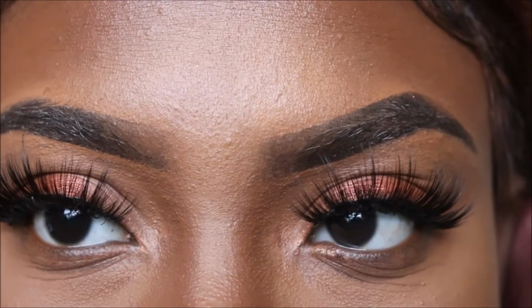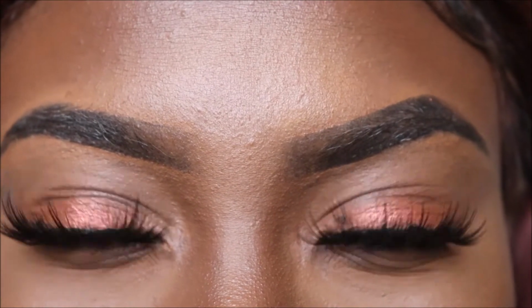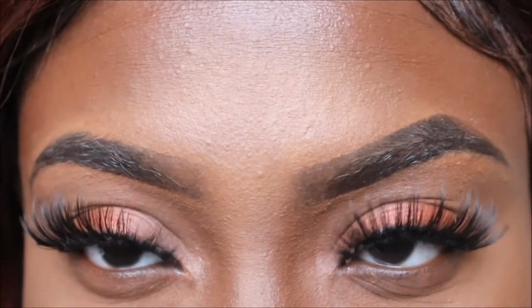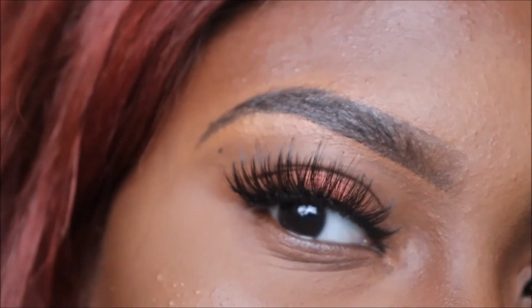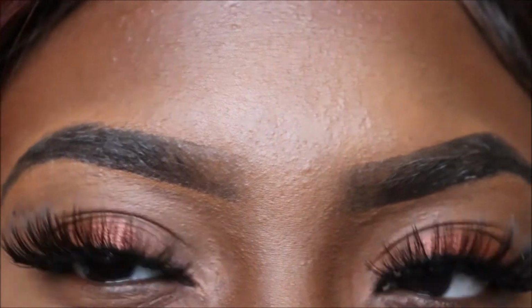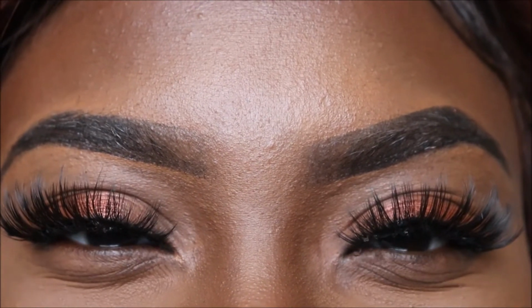Okay, this is Zara on both eyes. If you guys can see, I think it's super pretty. Next up is Bella. I think she's super pretty, very natural looking. So I'm gonna try that real quick, and this is how Bella looks on me. Let me just zoom in for you guys. I think this one is shorter and just looks very natural as well. All these are mink lashes, so I like them. Super pretty.